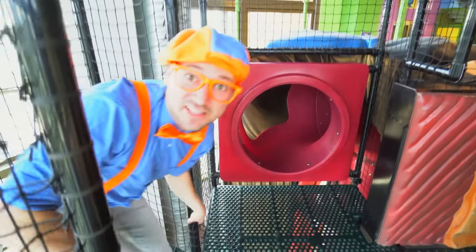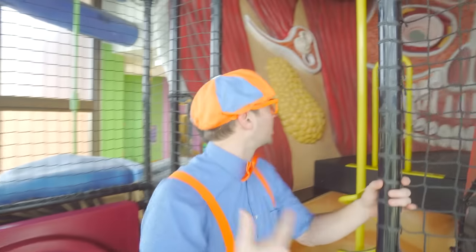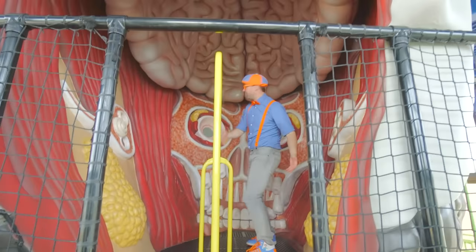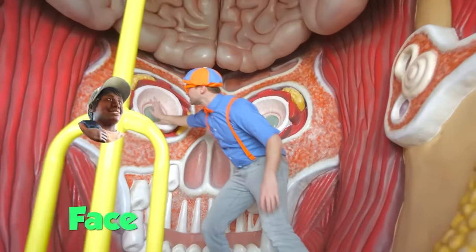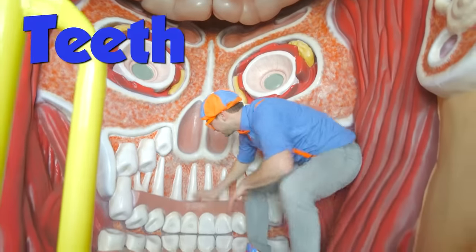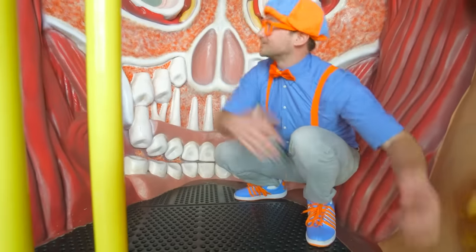Whoa! I just climbed up all the way from the bottom to the top of Eddie. And look, my head and face is at the top. And look. Whoa! Check it out! Do you see this? This is Eddie's face! Wow! See his two eyes? One, two, and his teeth right here? Wow, this is so cool! It's like we're food! Nom nom nom!